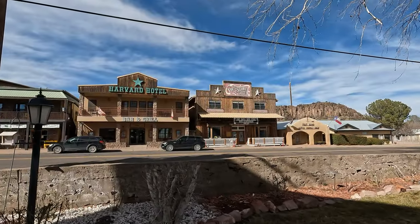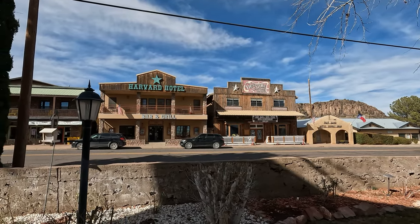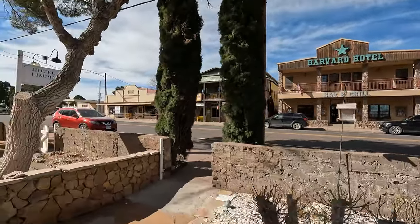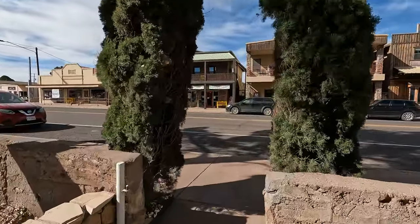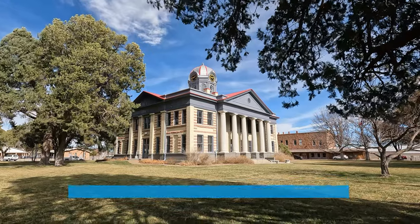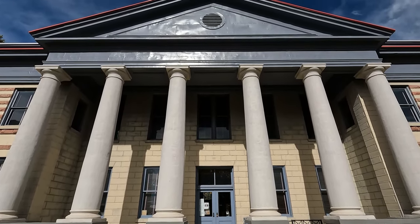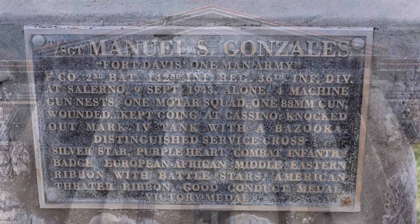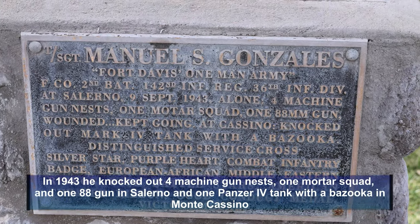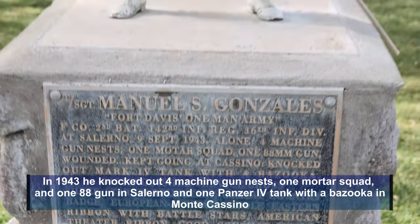There are quite a few buildings here, like the drugstore and hotel and the Harvard Hotel on the other side of the street. The Fort Davis Courthouse was constructed between 1910 and 1911. This is dedicated to Tech Sergeant Manuel S. Gonzalez of Fort Davis, also known as the One Man Army, 1943.